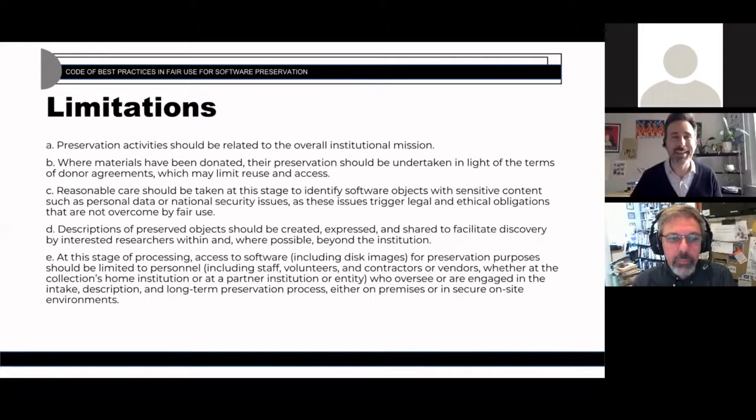For donated materials, donor agreements are just so important. We heard over and over again, as you're conducting this activity, you're protected by fair use, but donor agreements intervene at the same time. And you can't run headlong forward without remembering the other sources of obligation that might come into play.